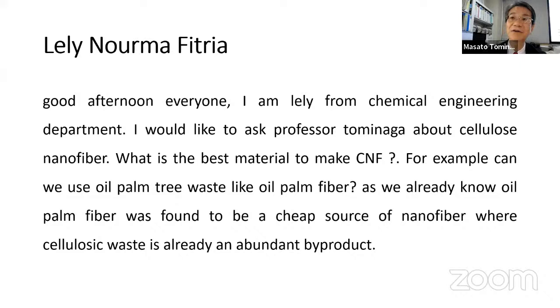I agree. But I cannot make cellulose nanofiber myself. Okay, but basically it can be. Yeah, it can be. Because my cellulose nanofiber is made from bamboo. Oil palm tree also can be used to make cellulose nanofiber.